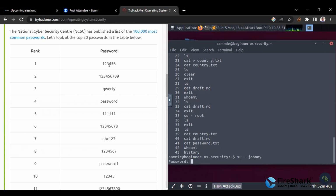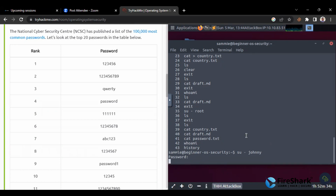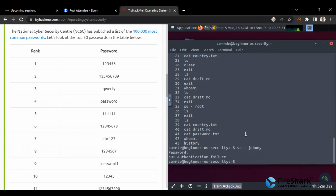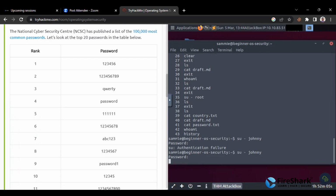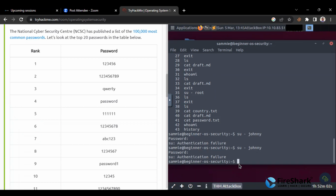First of all, I will try the 1 2 3 4 5 6 password. So 1 2 3 4 5 6, hit enter. It is saying authentication failure. We will then try 1 to 9. Sorry, we have to again type su hyphen Johnny. Hit enter, and we'll now write the 1 to 9 password, 1 2 3 4 5 6 7 8 9, then hit enter. But here also it is saying authentication failure.